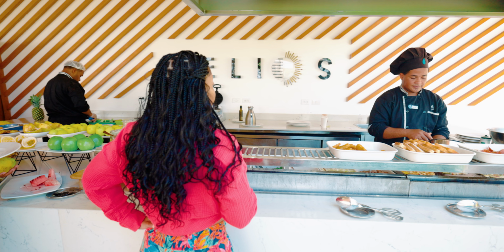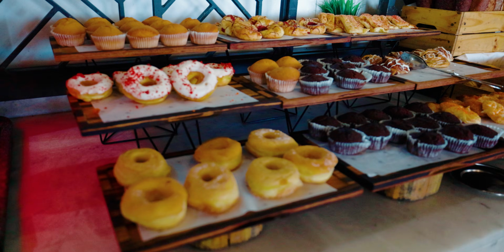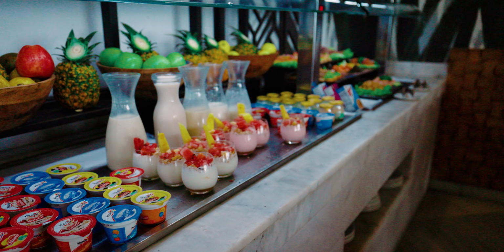So we just wrapped up breakfast at the Helios buffet and it was really, really good. They had a separate a la carte station where you could get fresh omelets made or crepes with all the toppings. They also had a fruit station. They had a station with fresh fruit juice, a variety of different juices. And then inside they had your normal typical buffet, but the food was really, really good.